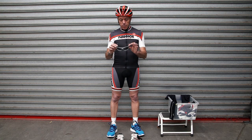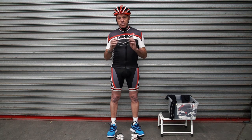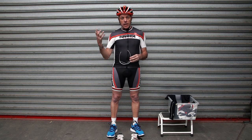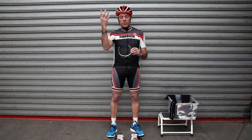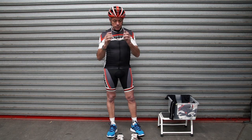Also recommended, glasses. These are obviously sunglasses, but any sort of eye protection is good. And when you're cycling, you can get debris flying through the air. In springtime, there's magpies swooping, that type of thing. So it's eye protection from the elements as well as from the sun. So some sunglasses is also a good idea.